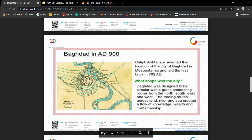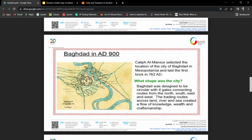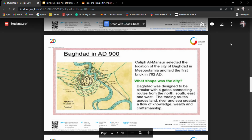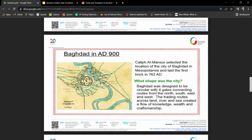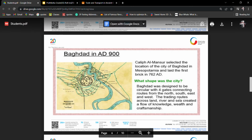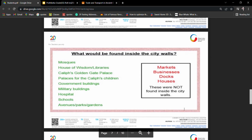Baghdad in AD 900. Al-Mansur selected the location of the city of Baghdad in Mesopotamia and laid the first brick in 762 AD. What shape was the city? Baghdad was designed to be circular with four gates connecting routes from north, south, east, west, and trading routes across the land, river, and sea created a flow of knowledge, wealth, and craftsmanship.